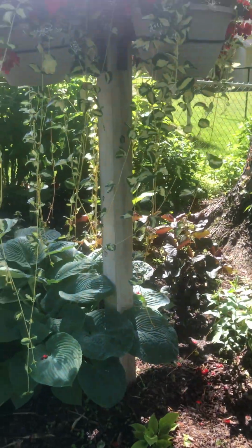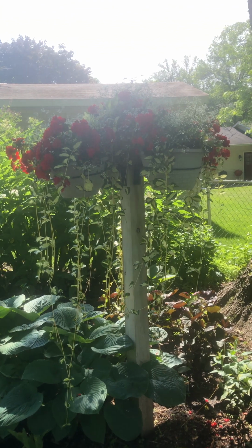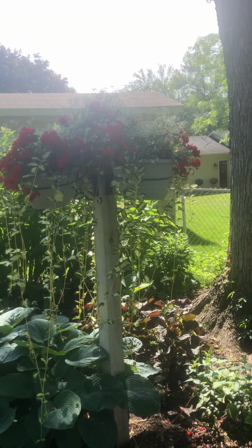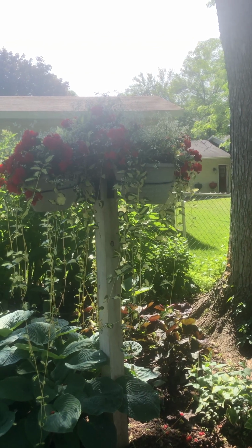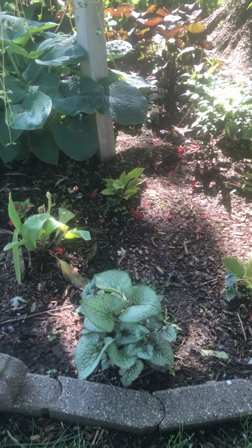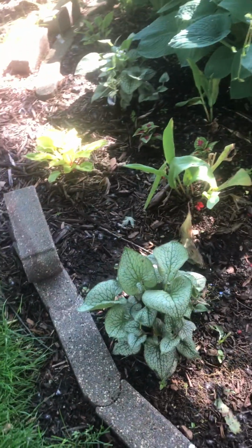And then here I made my own little, it used to have a birdhouse on it, and I made my own little begonia tree. These are all plants I purchased at the Mennonite Gardens a few weeks ago. And put some rings on there and made the nice little tree.